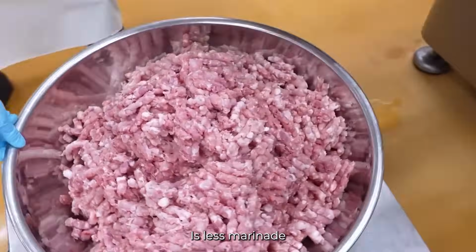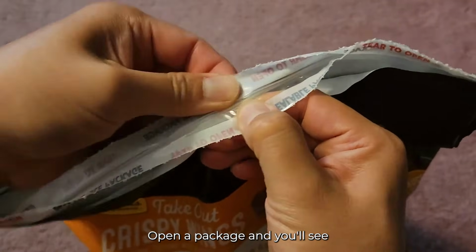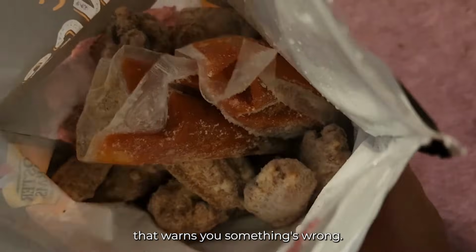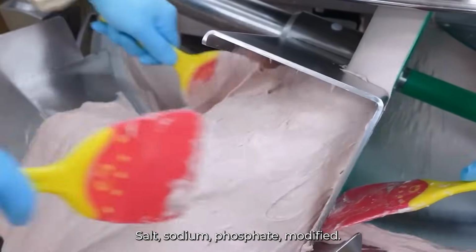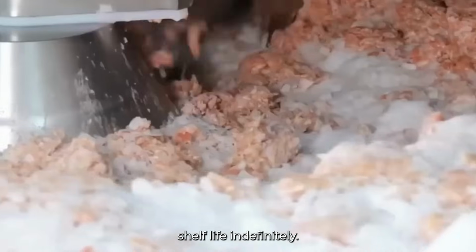The marinade is less marinade and more liquid salt with chicken flavoring and excessive vinegar. Open a package and you'll see chicken swimming in liquid that's more brine than anything else, with an acrid smell that warns you something's wrong. The ingredient list reveals why. Water, salt, sodium phosphate, modified food starch, and a parade of preservatives designed to extend shelf life indefinitely.